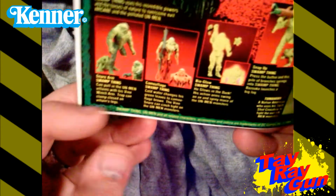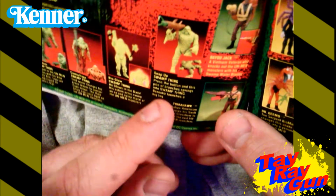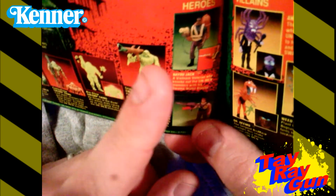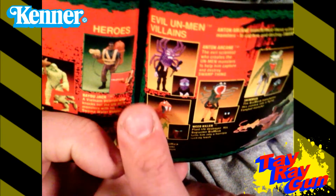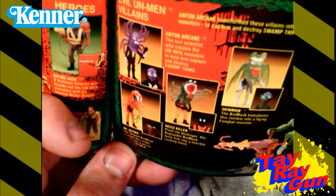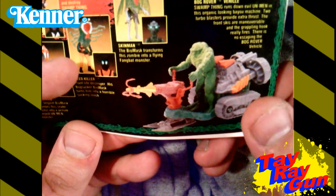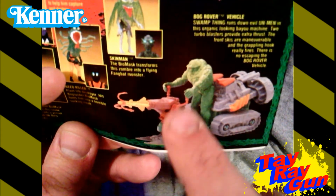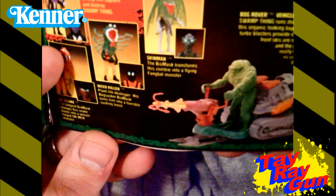And now what I have is Snare Arm, Camouflage, Bioglow, which is one of my favorites, Snap Up Swamp Thing, Bayou Jack. I do have Tomahawk. I've got Anton, which I'm just needing his unmanned mask. I got Dr. Demo, Weed Killer, and Skin Man. And I'm just needing to get parts for some of these. I've got most of the Bog Rover, but I'm missing the front ski and the front missile launcher, and that's one of those I'm trying to put together.